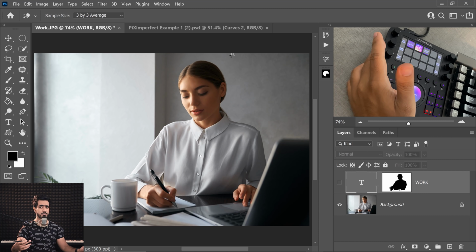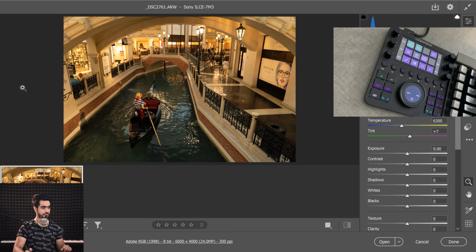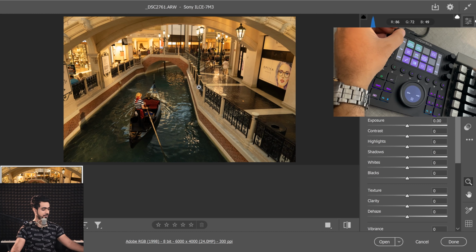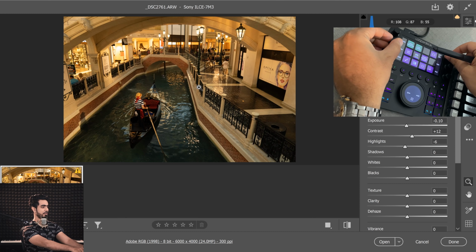That's going to open up in Camera Raw. This also applies to the Camera Raw filter. Now, as soon as Camera Raw opens, the functions of the Camera Raw show up. First of all, let's tap here so that it's full screen. Now here's the fun. You can adjust the temperature and the exposure. Altogether, it's one of my favorite things to do. Looks like a DJ, but you get the point.